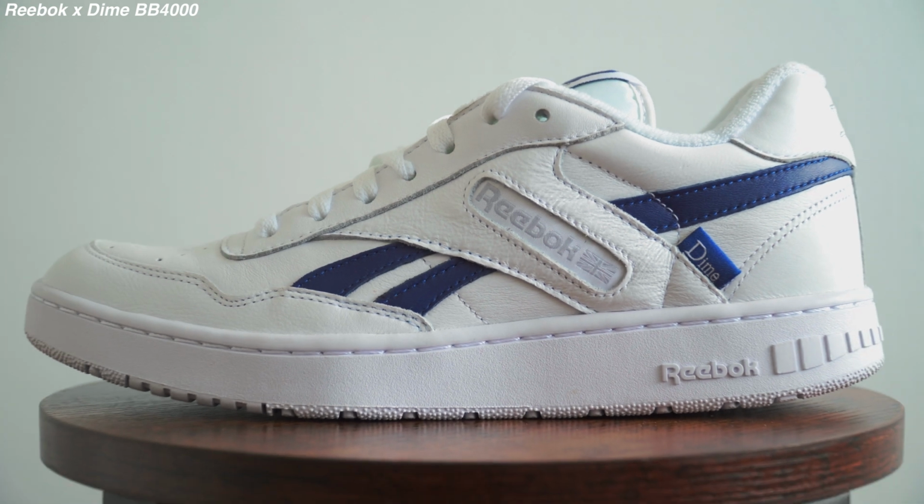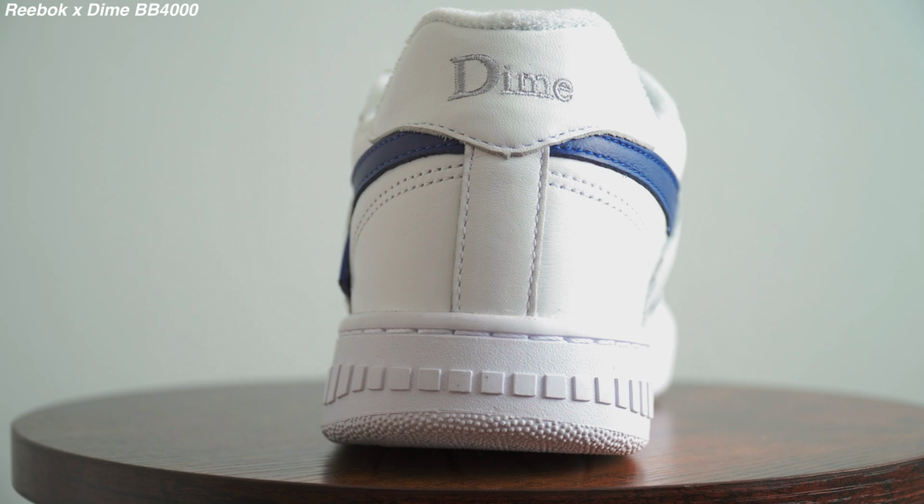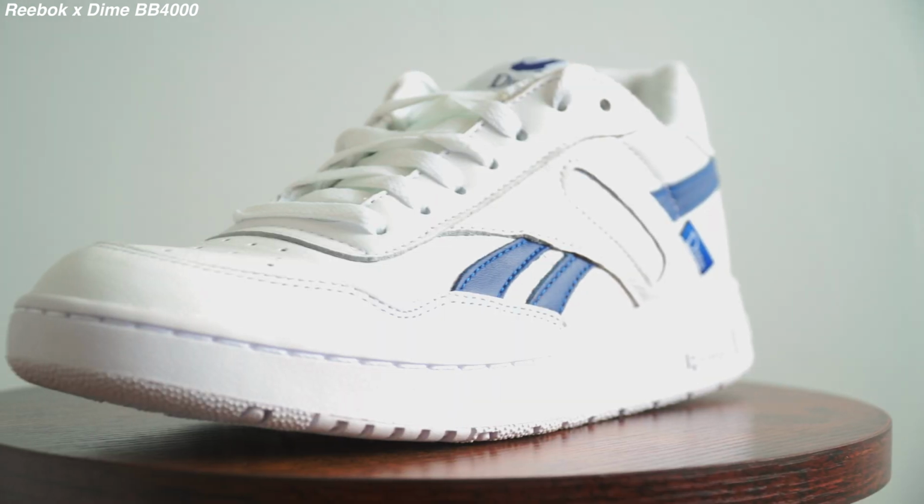I've also been playing around with some Reebok sneakers because I found them in the sales. I hadn't really heard about these before I saw them in the sale. They're an old model that Reebok brought back recently. They're a basketball shoe, which is what the BB stands for in BB 4000. The ones I picked up here are a collaboration with Dime, which is a skateboarding company, so it's right up my street. You'll have to let me know what you think about these.